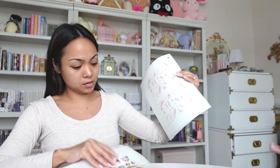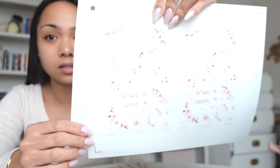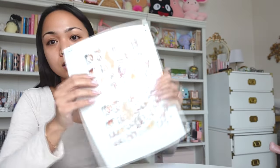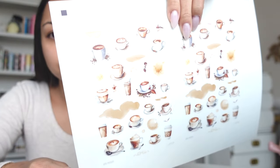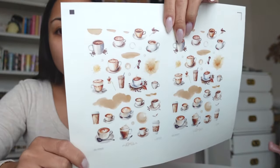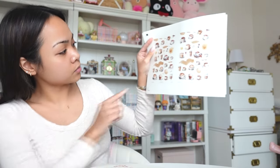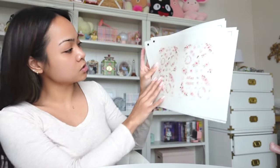So this I can show you, everything is still printing. But yeah, there's 5 different sheets. So this is Cherry Blossom. It's so hard to show you because it's very light. And this is Clear Matte, which is semi-transparent, so it's really hard to show. This one's easier because it's a little bit darker. This is called Latte Please, so coffee lattes. Yeah, really cute. I wanted something for that. I love the color scheme of this with the little paint swatches and coffee stains. But yeah, this one is just Cherry Blossoms.